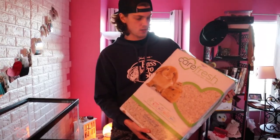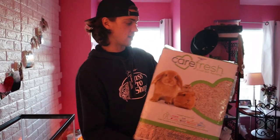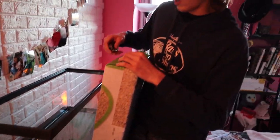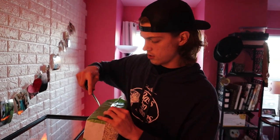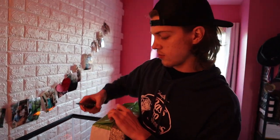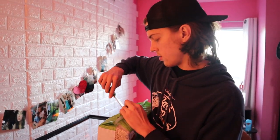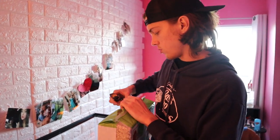All right, so we got the first thing of bedding. Again, we got a ton. It was a good deal. It was half off. And like I said, we are going to use it eventually. And it's always a better deal to buy in bulk if you're eventually going to use all the stuff, whatever it is. I like to buy a lot of fish food at one time just because it saves you a lot of money in the long run. We're going to cut this first thing open.